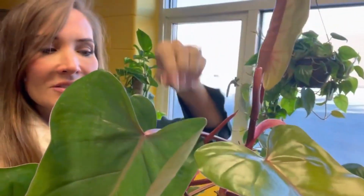I love it. Okay, so over here, this red emerald philodendron is beyond words. I mean, let's just take a look at this guy. Okay. Oh, yes, look. Oh my, isn't he beautiful? Just look, all the new growth. It is just bringing me so much joy.